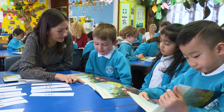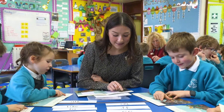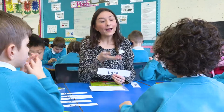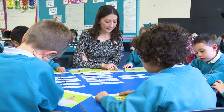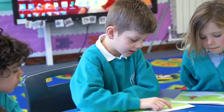It's important that books are phonetically decodable so that children can apply their phonic knowledge when reading the book. At Little Sutton, we spent time auditing our books to ensure that this is the case. The reading books need to be enjoyable and children need to be able to read 90% of the book so they can understand it. If there are more than 10% of words that the children can't read, then they can reach frustration level and it can put them off reading.